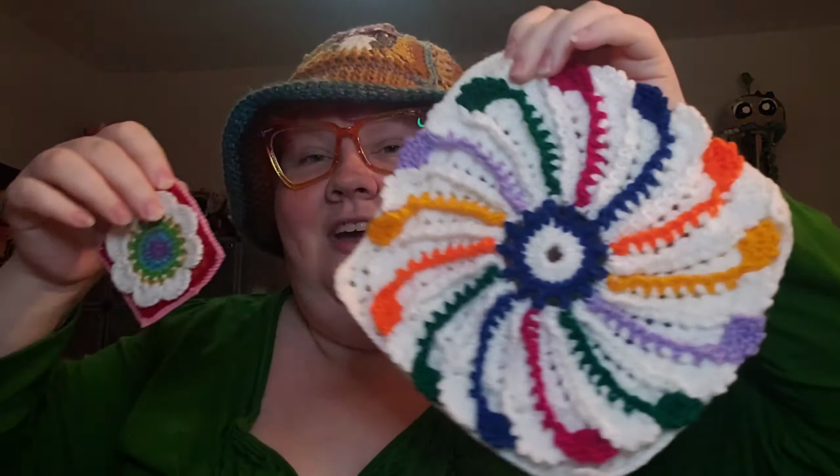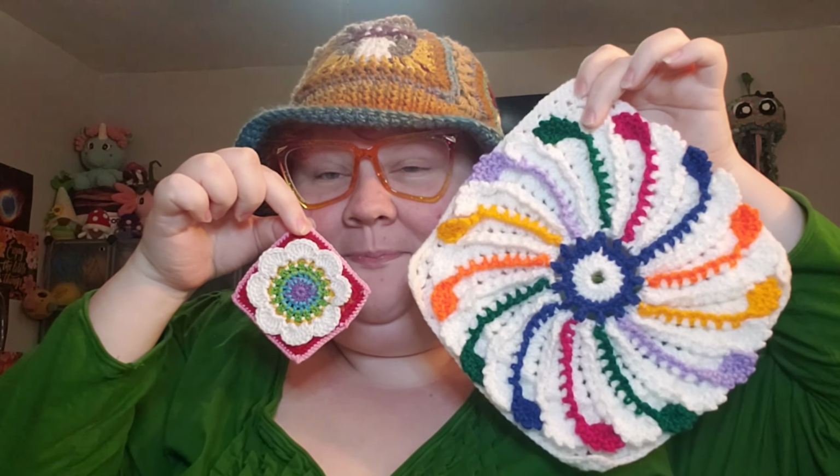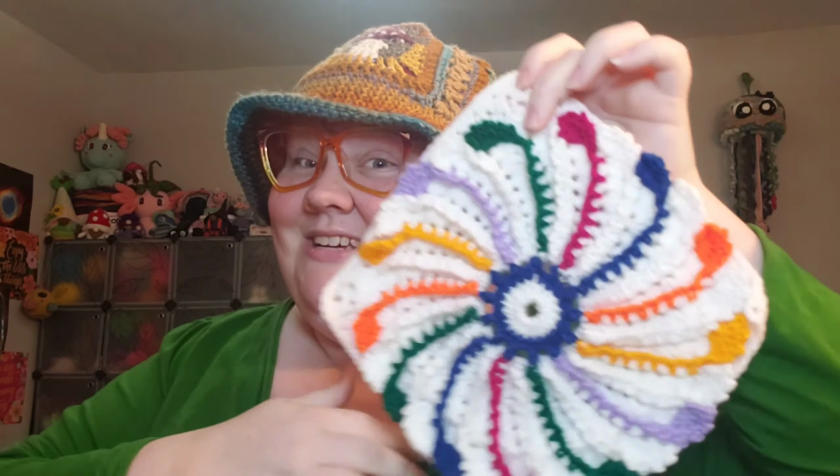I love the variety that we're getting, you guys. It's going to be so cool. Like, guys, we're having everything from this to this that's going to be in this blanket. I'm excited. Wow. These are going to be so cool. Can you guys imagine how neat this blanket is? Just going to be the coolest blanket ever in the world. So excited. That's going to be all our community.